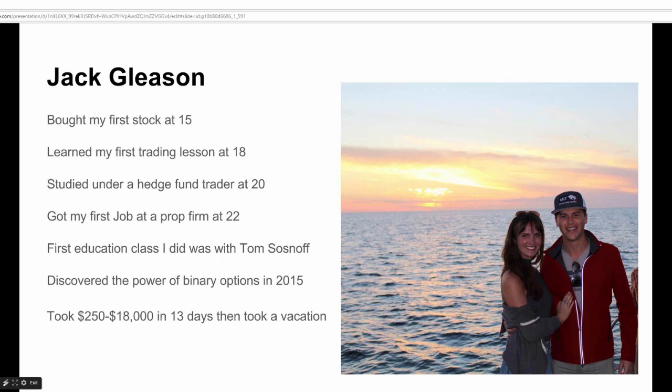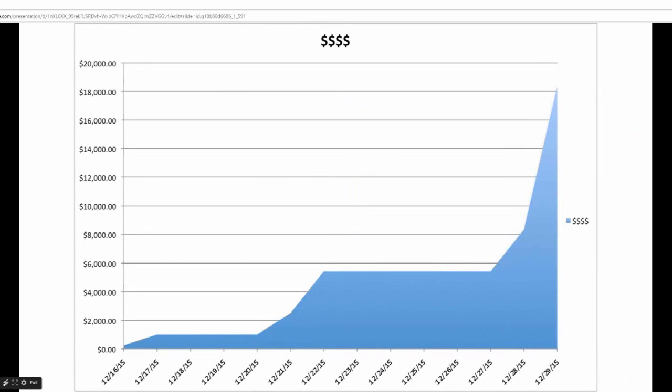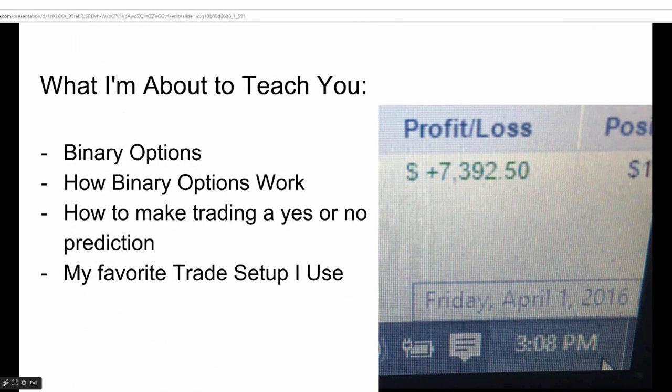So that's the vacation. That is the reward, I like to call it, for my hard work in the month of December. This is just a little crazy P&L graph. But yeah, I traded that really, really aggressively. I don't recommend somebody try to repeat it by any means. But what it did was it opened my eyes to a completely new way to trade.